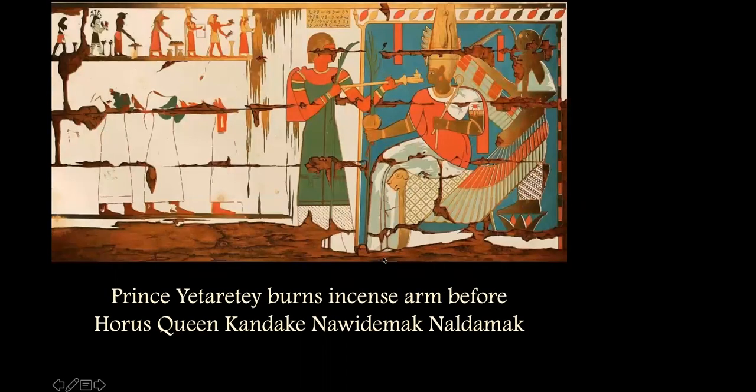Here's another queen with a similar type of scene. And so this time it is Prince Yetarete burning incense between the Horus queen, Kandaki Nawidemek Naldamak. So it's the same queen, apparently, on her lion throne. She's holding a staff that appears to be maybe reeds. Interesting, because there's this whole Northeast African pattern of river reeds or greenery that's used ceremonially. You see this among the Oromo in Ethiopia right up to modern times. Once again, Isis has her wings around the queen. She's being offered incense, and there's another group here of deities pouring libation. Basically, they're kind of authorizing her rulership.